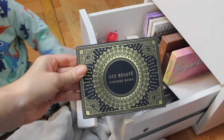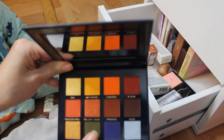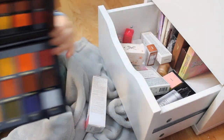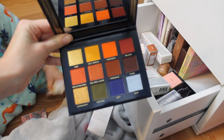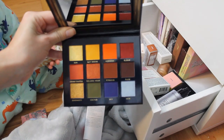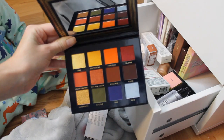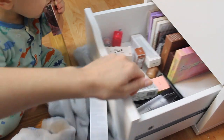The Ace Beauté Vintage Dawn palette was received in a BoxyCharm during a time that I wasn't getting it myself, so my sister-in-law did gift this to me in January of this year, and the colors are super beautiful. This is a great fall palette. I don't have any excuses. I don't know what to tell you. It's in the makeup drawer of shame. Here we are.